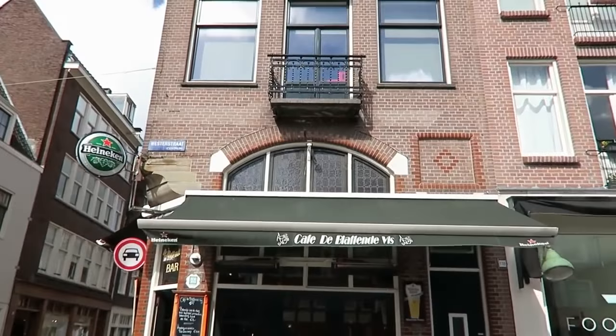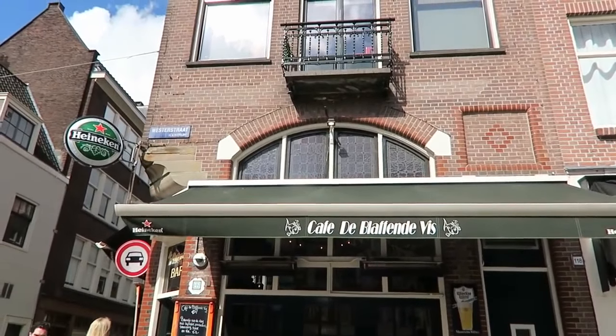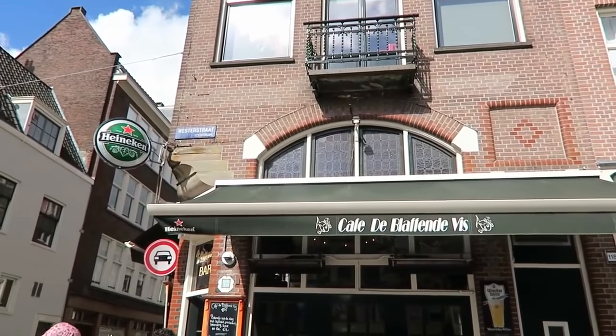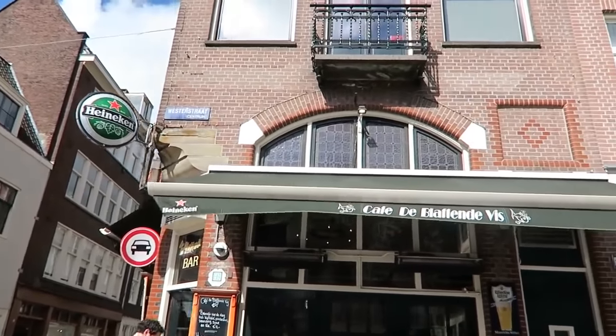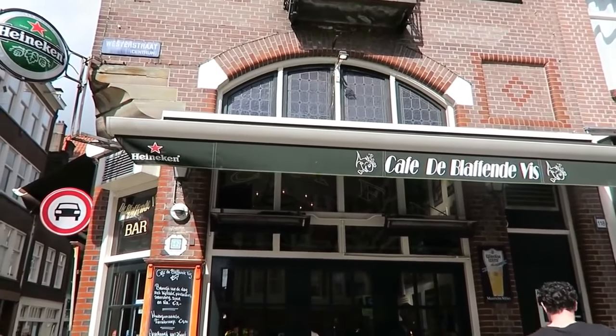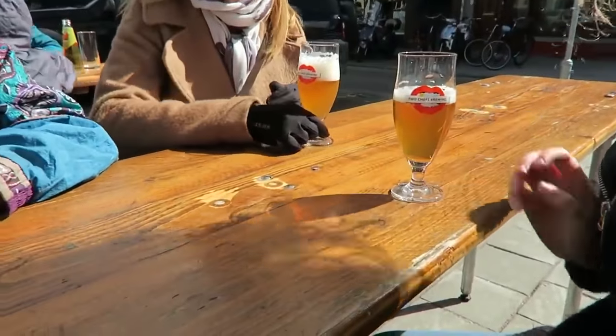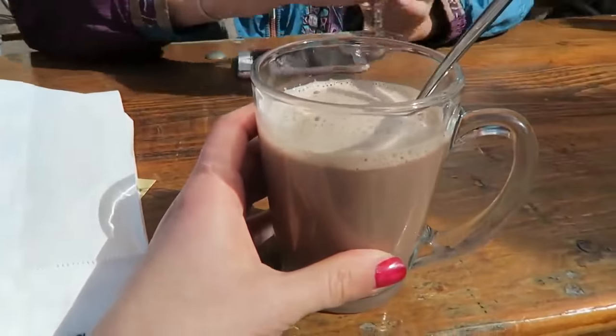Final stop, cafe the Barking Fish, where the others are going to have beer. And I'm just gonna join in for the gezelligheid, like we Dutch like to say, just to keep them company. And this is a really old Jordanese bar. So the rest is having beer. And I'm having hot chocolate.